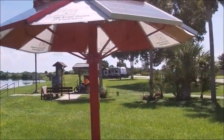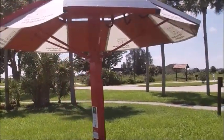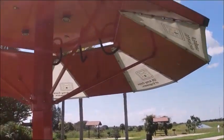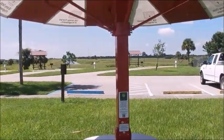It's provided here at this park. It is free. And what's really cool is there is lighting underneath here. This lights up at night, so you can spend the evening hours here as well.